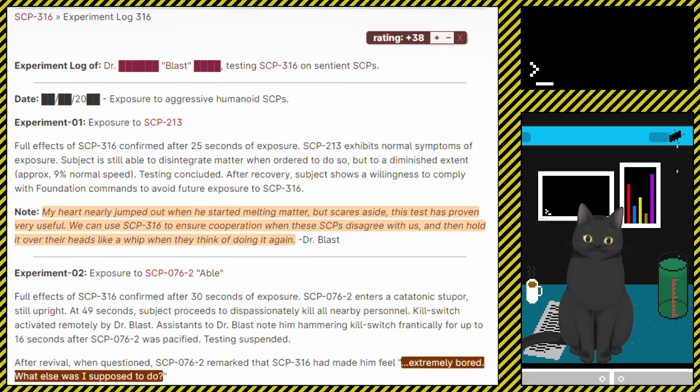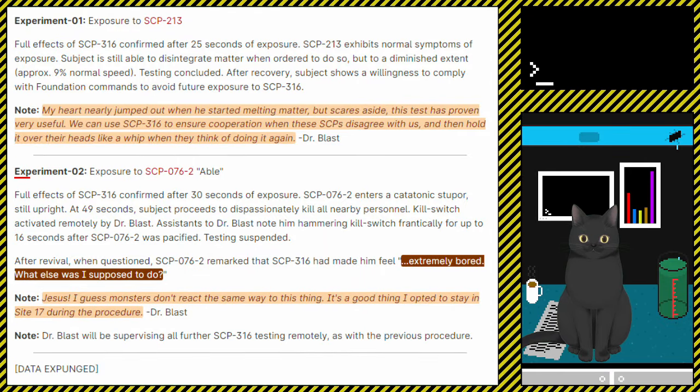Dr. Blast. Experiment 02. Exposure to SCP-076-2 Able. Full effects of SCP-316 confirmed after 30 seconds of exposure.